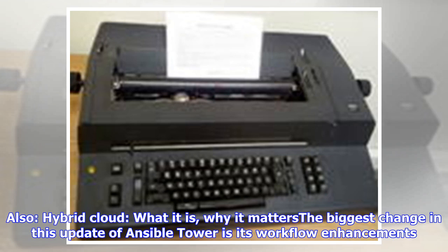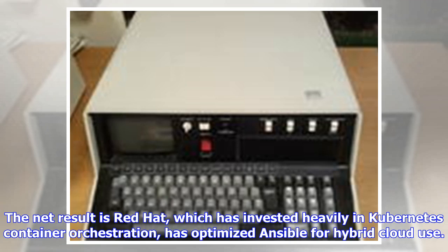The biggest change in this update of Ansible Tower is its workflow enhancements. The net result is Red Hat, which has invested heavily in Kubernetes container orchestration, has optimized Ansible for hybrid cloud use.